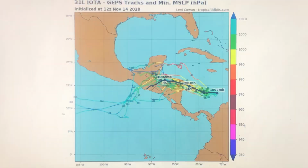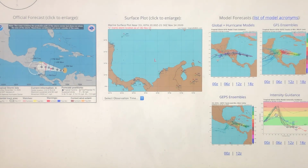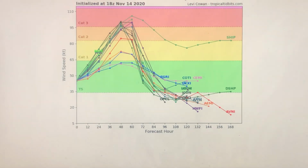But here's the GEPS ensemble model track guidance, and you can see it generally has started to get in better agreement with what the current general hurricane model track guidance and GEFS ensemble track guidance are showing, but it shows the storm being a much weaker storm. Again, this is the CMC ensemble model, and generally the CMC has not been a really good model to use for the tropics this year, so don't really pay too much attention to that.